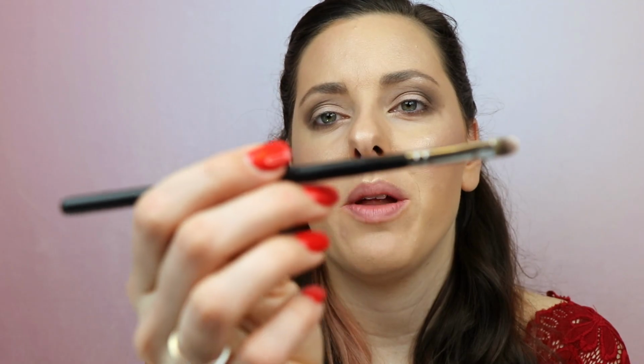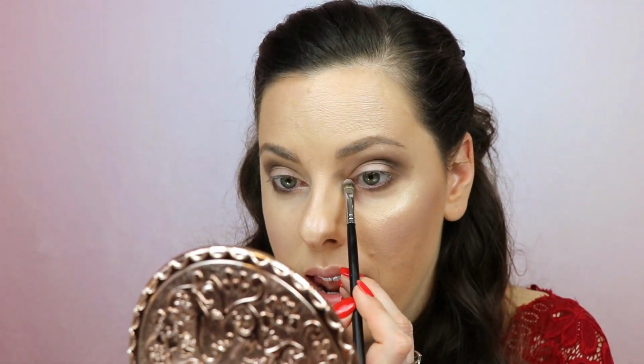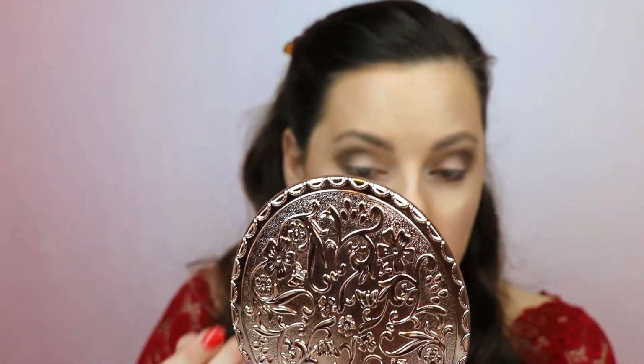I'm going to take that little tiny brush here, Morphe M421 brush, just a little teeny one that I used in my last video, and I'm going to dip into this little White Lie shade, and I am going to do the inner corners here to really brighten that up, and then just the bottom of the lash line right there to make it lighter and brighter in the inner corner. And this is a silvery light white shade to make everything pop a little bit.